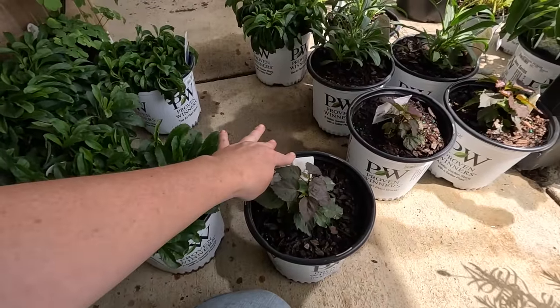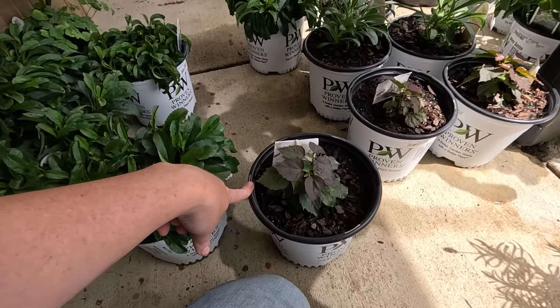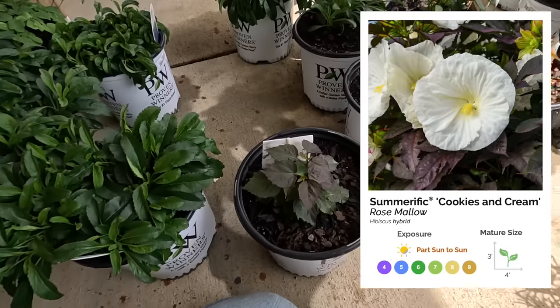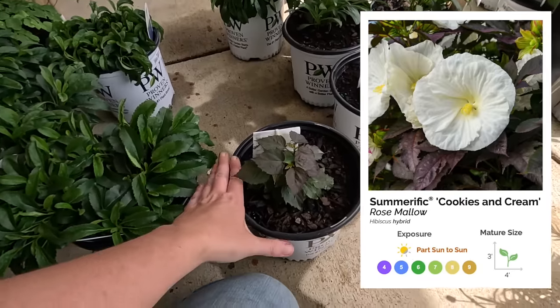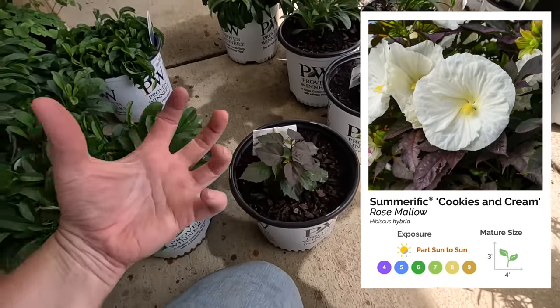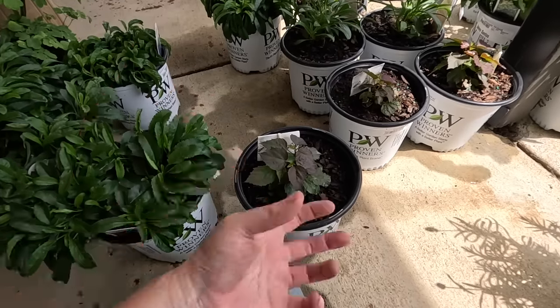I talked to you guys about this one when I was in Zeeland, Michigan last year at Walter's Gardens, and I was just obsessed with this plant. This is called Cookies and Cream Hibiscus. And so this is another Summerific hibiscus, but this one is so interesting because it has these big, creamy white flowers put up against these dark leaves.